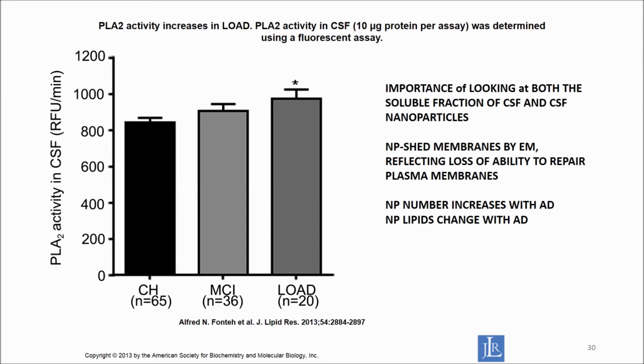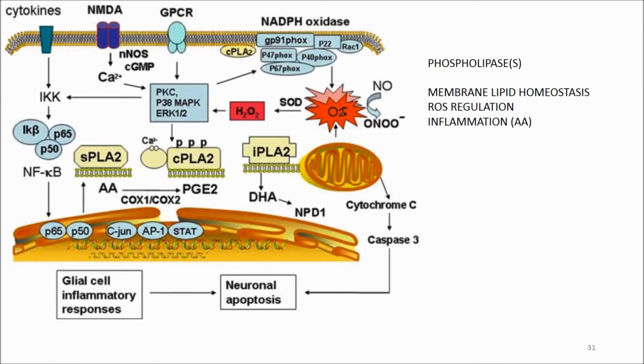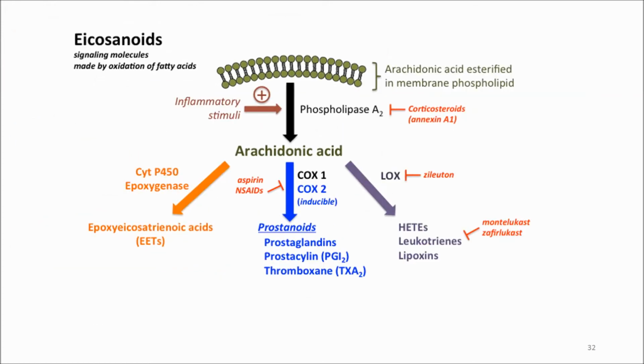There's been very little work looking at the nanoparticle or exosome fraction in the fluid compartments of the eye, as far as I know, although Jerry Subag and the HMRI group are now starting to do some of that with vitreous samples. So the phospholipases regulate membrane lipid homeostasis, oxidative stress, inflammation. They're, again, one of these central pivotal players. And phospholipase A2 being elevated sets off a very nasty arachidonic acid inflammatory cascade that you see here.